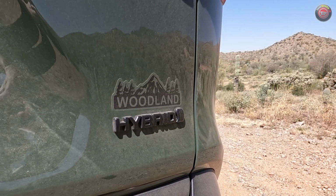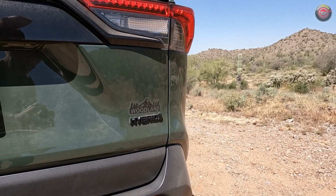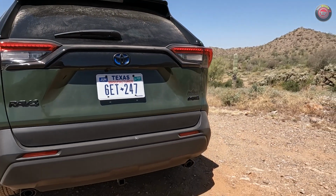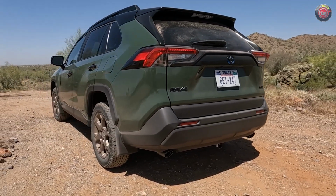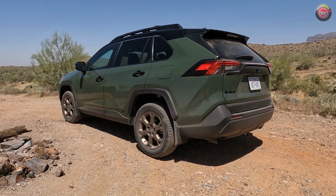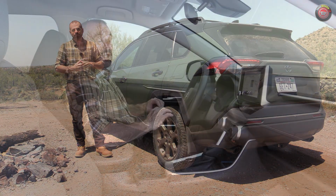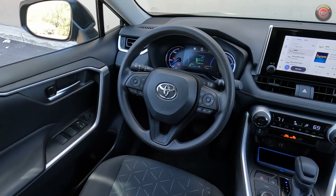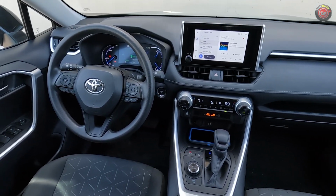Looking at the rest of the rear of the vehicle, it says Woodland there right next to the hybrid badge. One thing I will point out is that this is not a power hatch. Most of the RAV4 hybrids come with a power hatch, but this one, it's notably absent. Now, I'm not complaining about it. I'm just noting that if you expect it, just because all the other trim grades come with it, it is missing on this one. That is a manual hatch. Like we talked about on the walk-around, this is based on a trim grade that's right at or around the XLE, which means that the interior here is actually pretty basic.